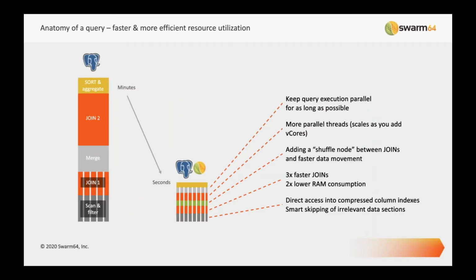Let's look at this in a little more detail. Here we've got a very regular query. So when we mean complex queries, this is what we're talking about. You're scanning and filtering a couple of tables, you're joining them. Maybe you have a unique constraint or something similar. Maybe you want to see an aggregate, then you're joining the aggregates maybe with another table. And then in the end, you're sorting everything and picking the top 10. It would be a very classical query, right?